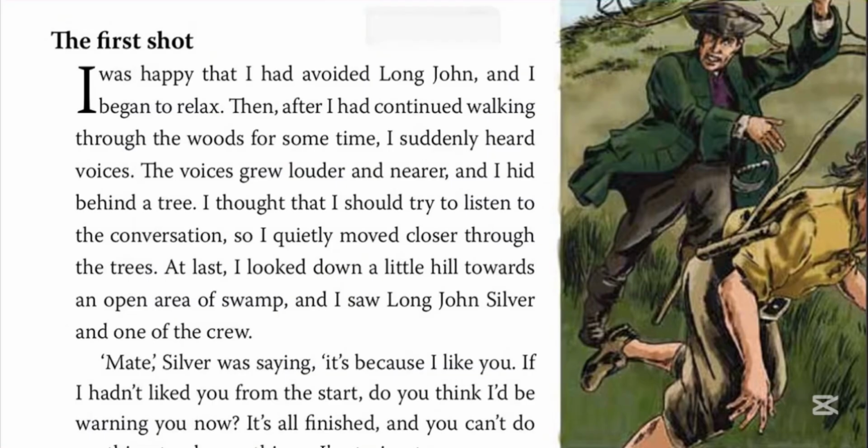Then after I had continued walking through the woods for some time, I suddenly heard voices.